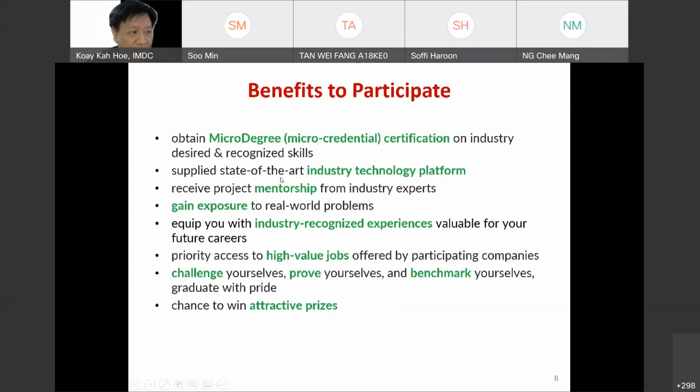Then you also get a state-of-the-art industry technology platform and receive project mentorship from industry experts, and you gain exposure to real-world problems. So at the end you equip yourself with industry-recognized experience, and this is very valuable for your future career. Through this competition you can also have priority access to high-value jobs offered by participating companies like Intel and Keysight, which hire many fresh engineers every year.